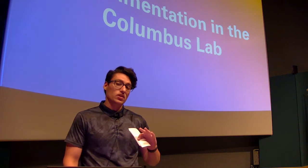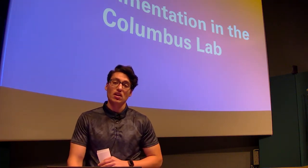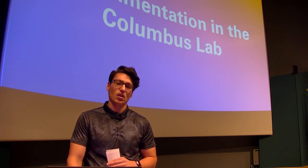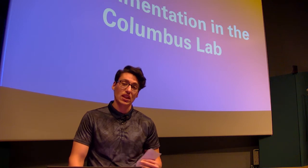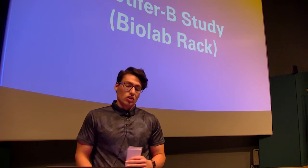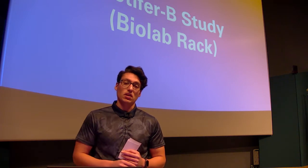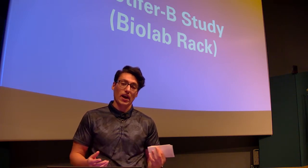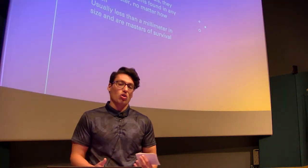So now that we've discussed a few of the notable ISPRs on the Columbus Lab, we're going to take a look into 2 of the experiments that I think are really interesting that they're doing in the Columbus Laboratory module. So the first of these is called the Rotifer B study, and this is taking place in the Biolab rack, which we previously discussed. So what even are rotifers?